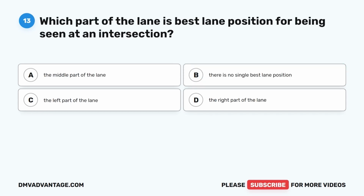Question 13. Which part of the lane is the best lane position for being seen at an intersection? A. The middle part of the lane. B. There is no single best lane position. C. The left part of the lane. D. The right part of the lane.